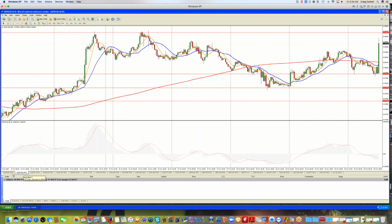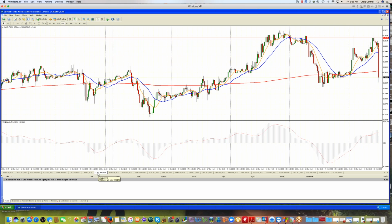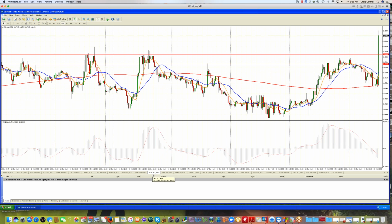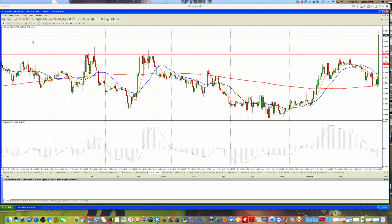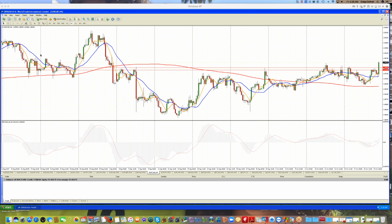Aussie Canadian, yeah, still not quite there. That was a nice move to end the week. Very pleased about that. Canadian Swiss, not quite there yet. Canadian Swiss, not quite there yet. But it's looking like sunny skies for that Euro Canada, though. I have to go out to the H4 chart.